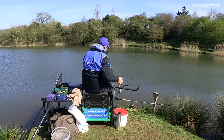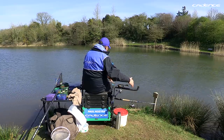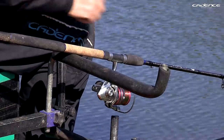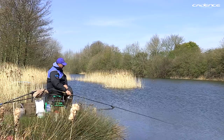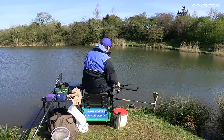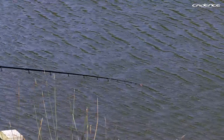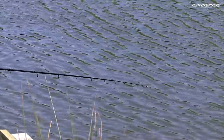The back end, as you can see, I've got this rod rest here, quite a long one. It means should I wish to adjust position, I can move the rod backwards and forwards. And if you like, I can alter the tip. If Chappy can pick that up, you can see I've got a good bend in my tip there. I just move the butt end along, and I can set that up as sensitive as I want, which is a nice little handy tip.